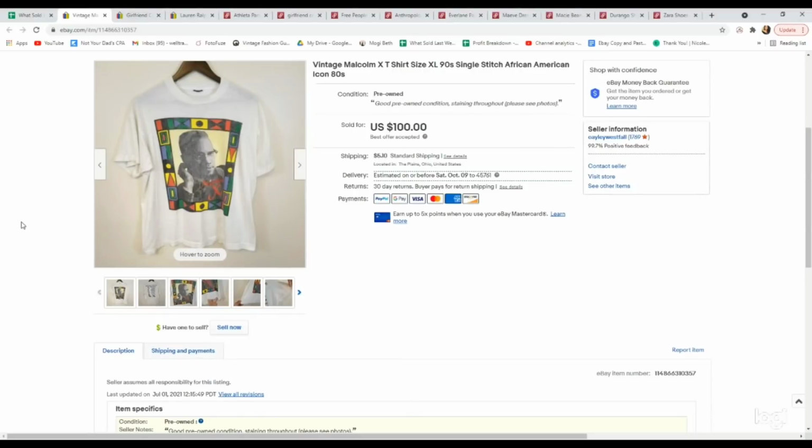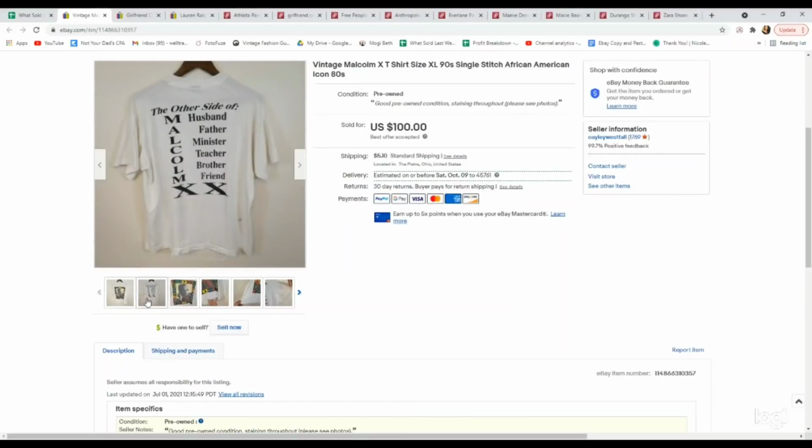I also picked this one up at the bins, and I gave it a really nice bleach soak, and a lot of that stuff came out and it really brightened it up. Although, as you can see here, I still did put staining throughout just to cover my bases, basically. This was also a single stitch. I can't remember what I had this listed for. I feel like it was $150, and I accepted an offer from that same buyer as the Metallica t-shirt for $100. This buyer has already left me positive feedback on both, so I'm extremely happy with both of those sales. And it just goes to show that you can find a lot of really good vintage t-shirts at the bins.